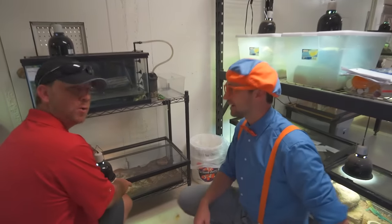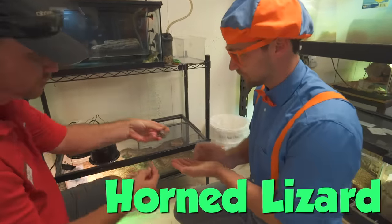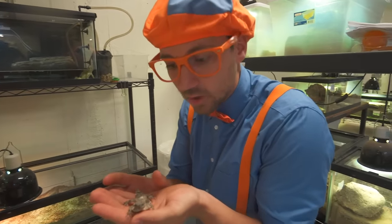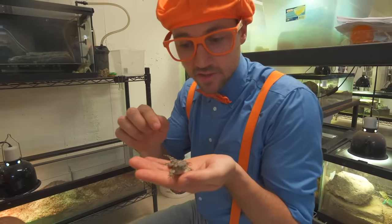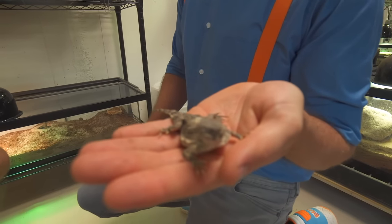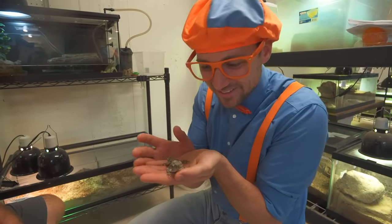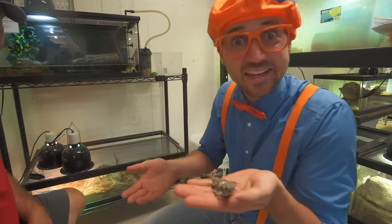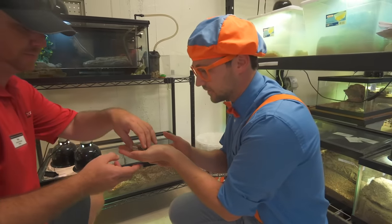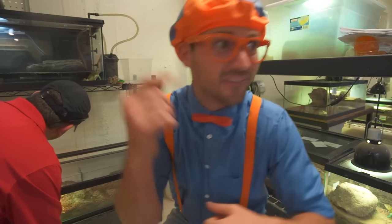Just getting ready to check out one of our horned lizards. Did you want to hold him? Yeah, a horned lizard, that's cool. Okay. Okay, thank you. Whoa, look! This is a horned lizard. Check out its horns. Wow. He's so cute. Whoa. And he's just hanging out. Okay, well, thank you very much. You're welcome. Okay, there you go. That was awesome. Good job. Let's go.